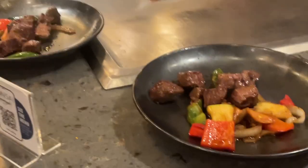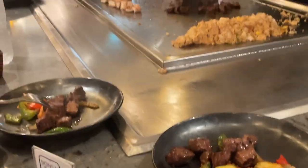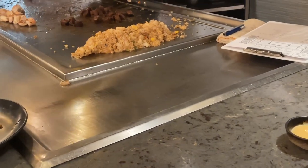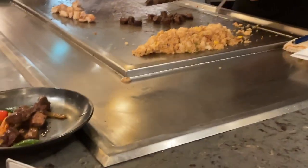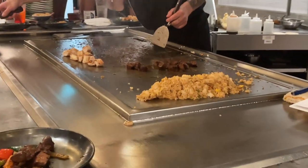Alright. And we have a double medium well. Double medium well for you. Enjoy. And one more medium well. Medium well for you, buddy. Enjoy. The filet mignon is extremely tender and delicious. Very good, very flavorful.